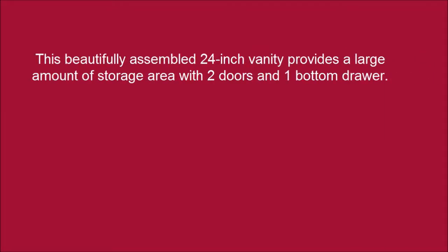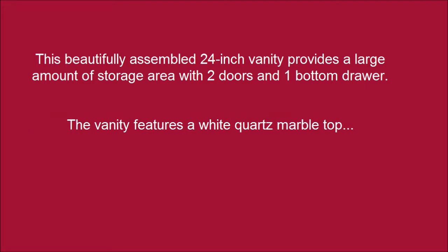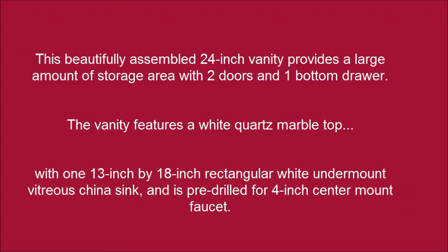This beautifully assembled 24-inch vanity provides a large amount of storage area with 2 doors and 1 bottom drawer. The vanity features a white quartz marble top with one 13-inch by 18-inch rectangular white undermount vitreous china sink, and is pre-drilled for 4-inch center mount faucet.